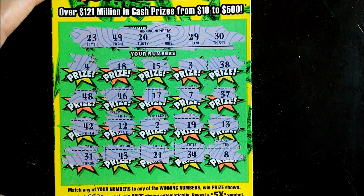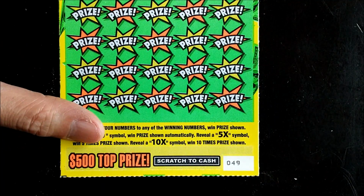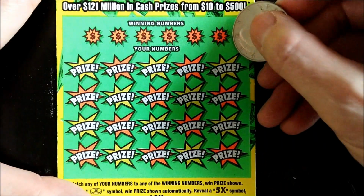And the last number is 8, which is not a match. And this ticket is not a winner. Okay, so let's play the next ticket. Ticket number 49. All right.